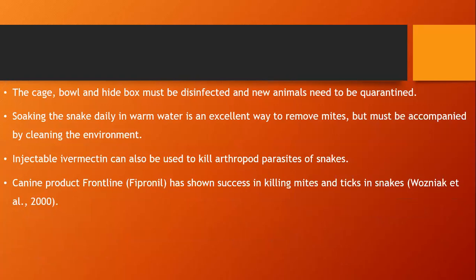Soaking of the snake daily in warm water is an excellent way to remove mites because they get choked, but it must be accompanied by cleaning the environment. Injectable ivermectin can also be used to kill arthropod parasites of snakes. The canine product Frontline, the normal fipronil that is used to control fleas in dogs, has shown success in killing mites and ticks on snakes.